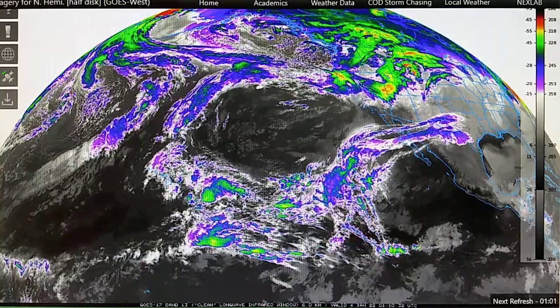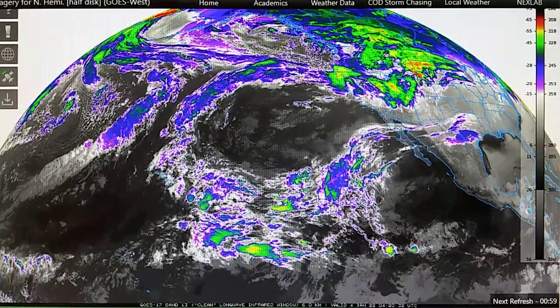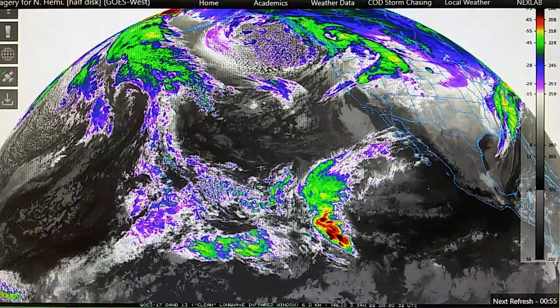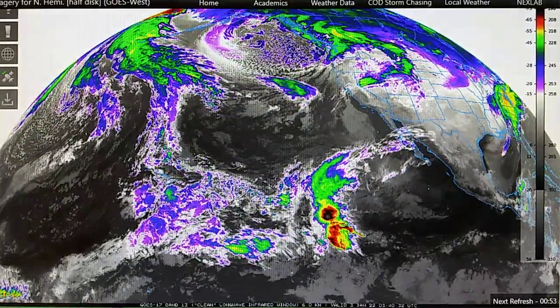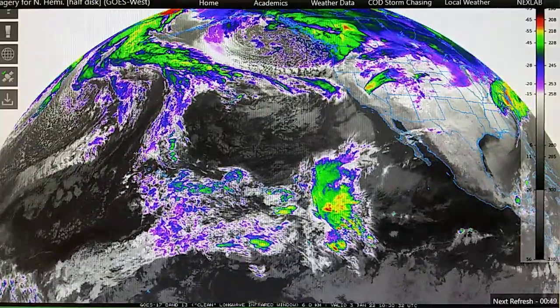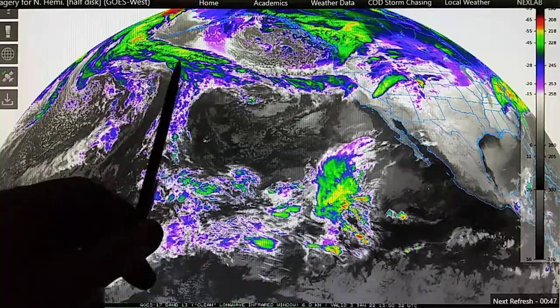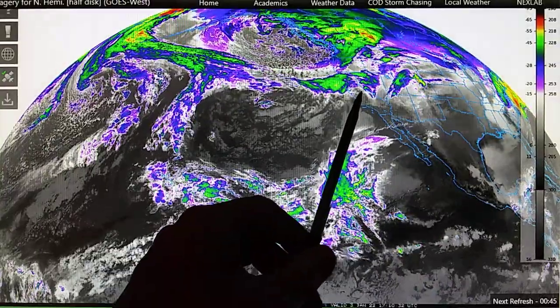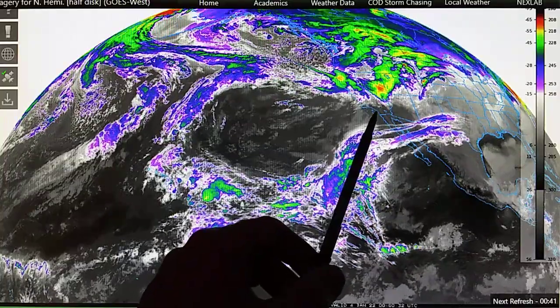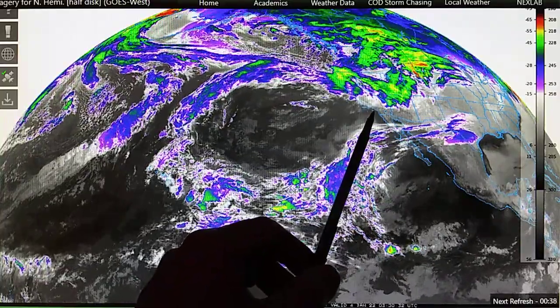Okay, today is January the 3rd, 2022. This is a part 2 update. Wanted to show the satellite maps because today, Monday, we should have had a little more rain from the jet stream flow right here, moving right into Northern California and also diving down into Southern California. We can see that coming up right about now there.